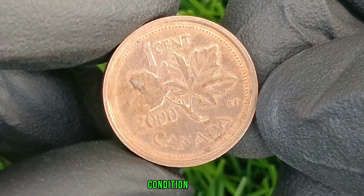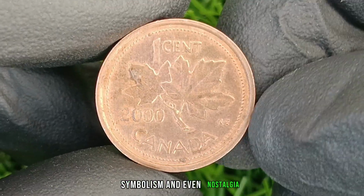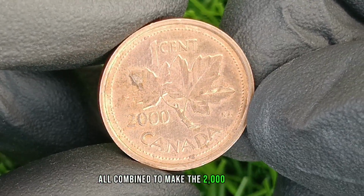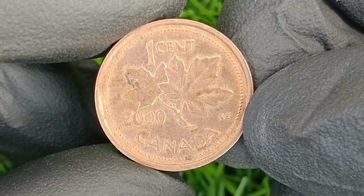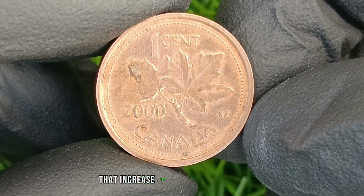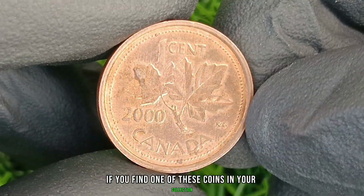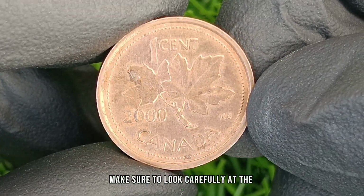priceless. Condition, rarity, history, design, symbolism, and even nostalgia all combine to make the 2000 Canadian 1-cent coin valuable. Even if it seems like just a penny, it carries layers of meaning that increase its importance in the eyes of collectors. If you find one of these coins in your collection, make sure to look carefully at the details.